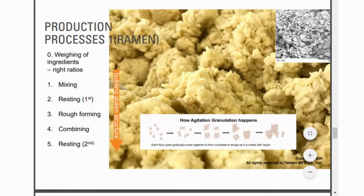Mixing process. What we're trying to make happen in this mixing process is the agitation granulation phenomenon. Each flour grain gradually comes together to form crumbles of dough as it is mixed with the liquid, getting bigger and bigger. And for resting, after we mix it, we put the dough into a plastic bag and let it sit for maybe 30 minutes to an hour, depending on the temperature, at room temperature, maybe 28 degrees Celsius or so. We do that to further develop the gluten structure inside the dough. As you can see in the right top corner image, that's the gluten structure of the dough being developed, a web-like structure.